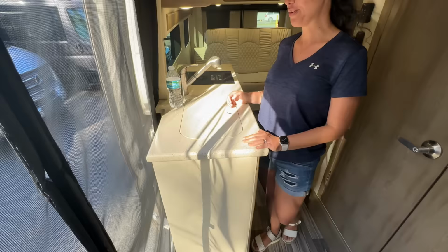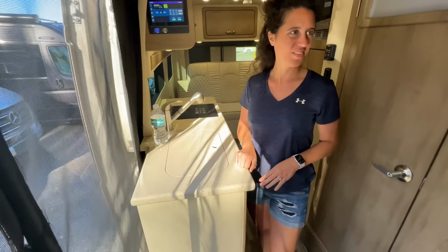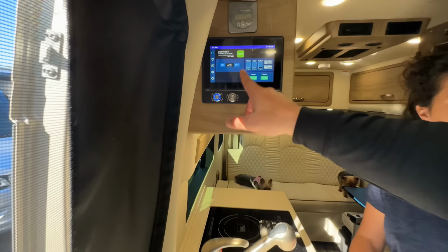So again, you love this type of layout, Alice, where you're looking out with the kitchen, for me, right? When I'm cooking, I have to look outside. So it's nice that you have a bright opening over here. Yeah, I know, it's great. So you have another Firefly here. This is the main Firefly where you turn the fridge on and off. You control everything else. Here's your Victron energy thing.